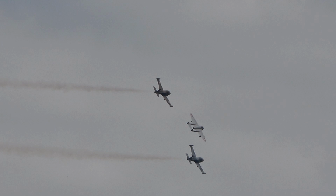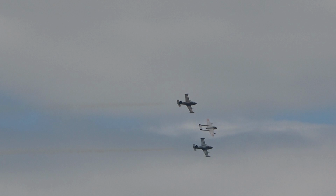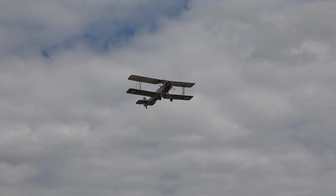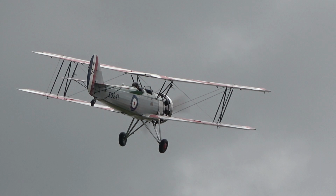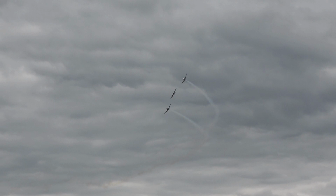Underneath them, we have the Avro Tutor from the Shuttleworth collection, the first of our training slot to get airborne. Season and the two Strikemasters in some of Oman's Air Force colours from a later period than the brown flag one.